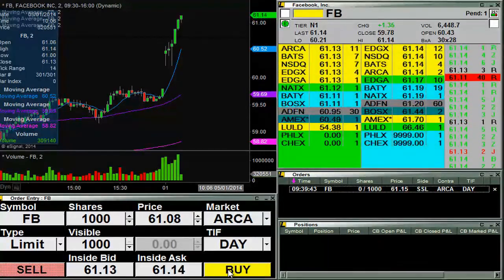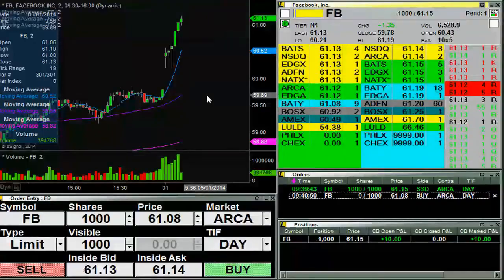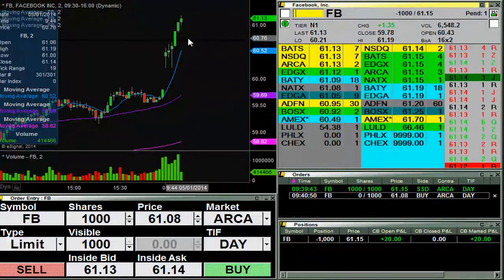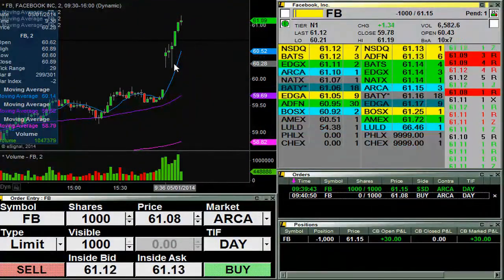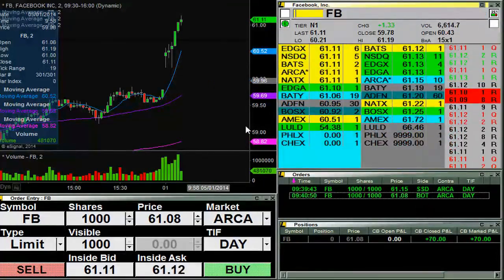There, it's through. I'm in. Looking to cover at 61.08 now. So let's see what happens. If I need to short some more, I have no problem doing that just because it was in such an overextended state to begin with. And I am out there, so there's 70 bucks. I'm going to try to catch some more here.